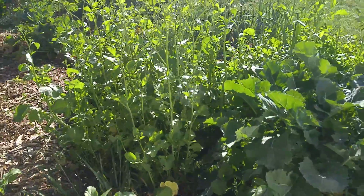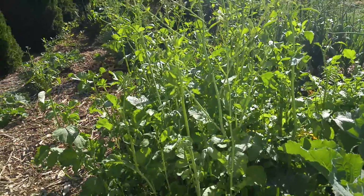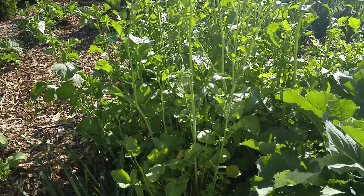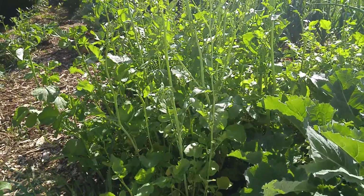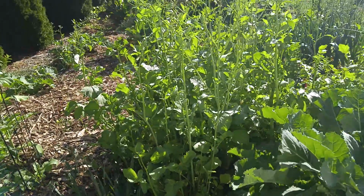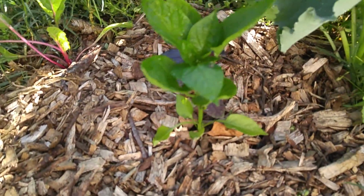Here are my radishes. They are about 3 feet tall, and I just planted them in here to break up the ground, to punch some holes in the clay. I'm gonna chop those down and put some wood chips over top of them here in a little bit. There's a little pepper plant I have up here in this spot.